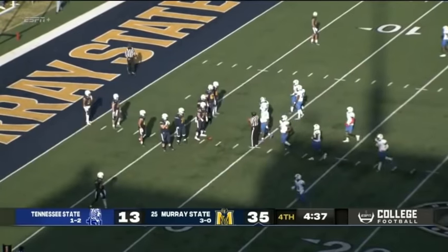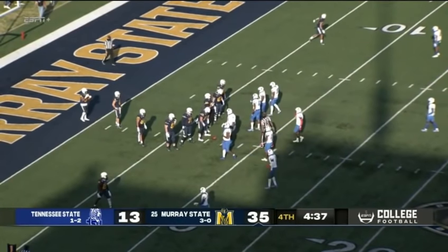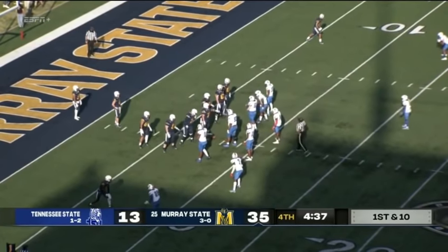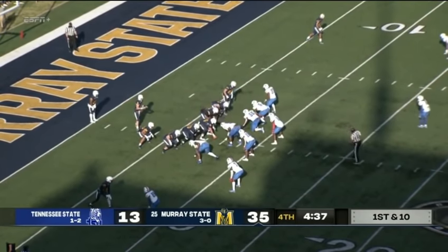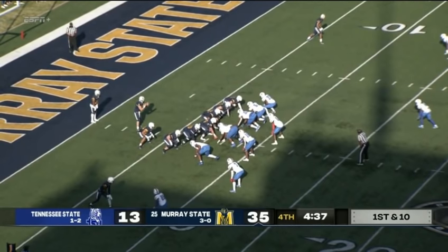Jacob Bell. Wide to the left side for the Racers, as we understand he will be one of the players we'll speak to on our Murray Lumber Player of the Game segment.